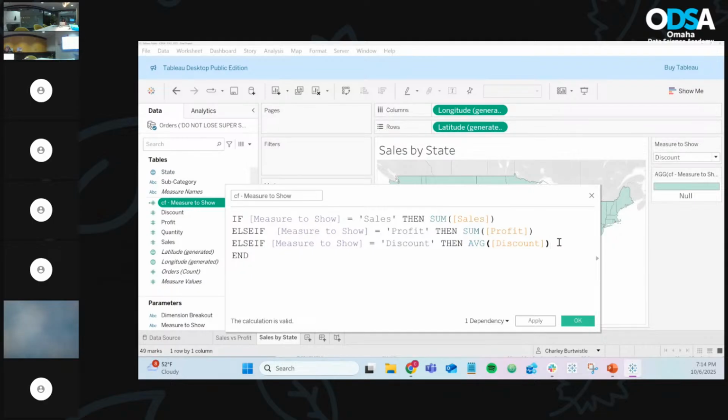I'm always surprised when it says this calculation is valid. I'm like, yeah, right. I know how you feel. That feeling doesn't go away. You type it all in, and you're crossing your fingers. All right, is anyone still typing this? Nope, all set. Good in here.